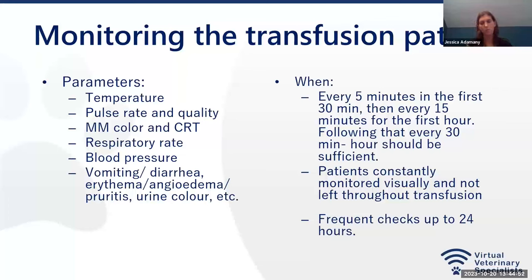Following that, depending on what book or guidelines you read, they will say that as long as the patient's been stable, every 30 minutes to an hour should be sufficient. That being said, that's checking those parameters and documenting them on a sheet. That's not walking away from the patient and then coming back at half an hour or an hour, because transfusion reactions can occur during that time. So someone should still be sat there monitoring that patient visually during this time. And then the patient should also receive frequent checks up to 24 hours once the transfusion has been completed.